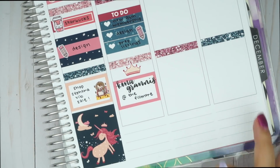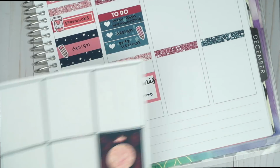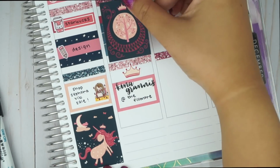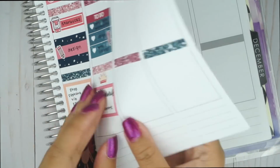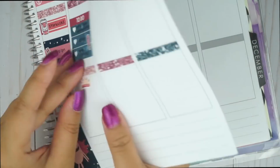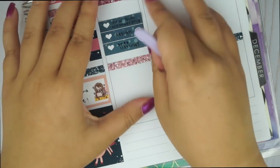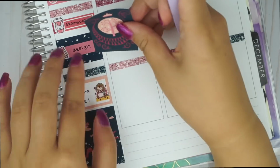So I wrote the event down on a half box, and I used a Crown Deco sticker before realizing that I didn't leave enough space for a full box. So I decided to pull up almost all of the stickers on Friday and placed a full box in the middle section, and then put back all of the other stickers.